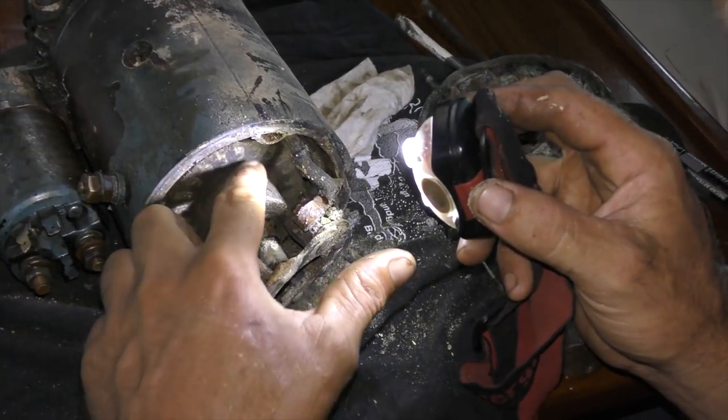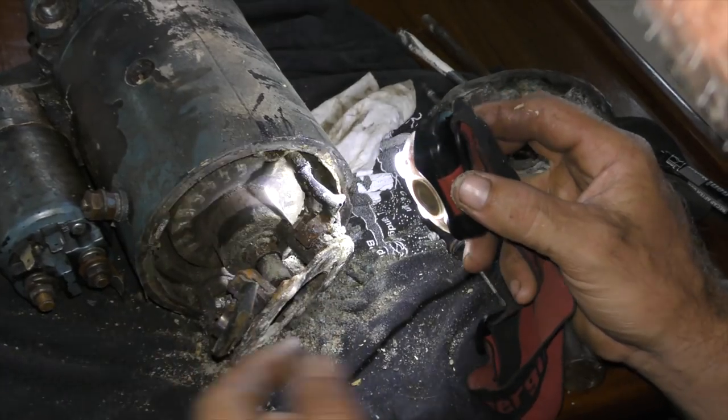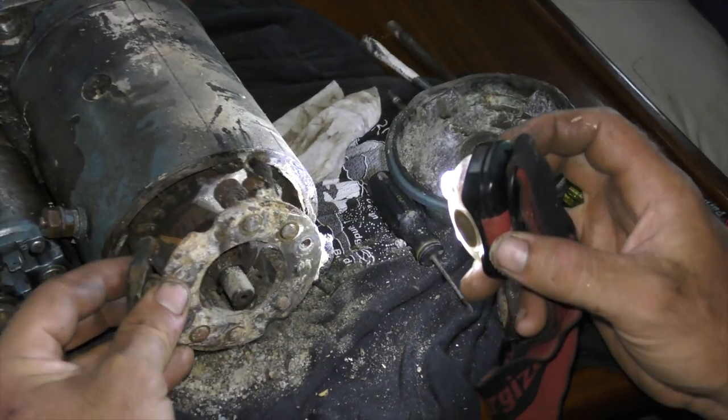So you can see the armature is really dirty. All the brushes aren't even moving, they're all seized up, and that's what gives the contact with the armature there. So I don't even know if I can really clean that up.